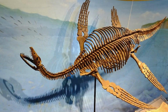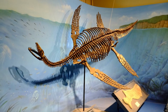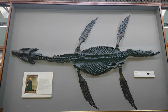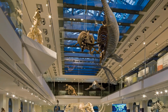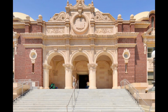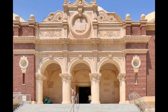Many museums all over the world have plesiosaur specimens in their collection. The Natural History Museum of London has on display the skeleton found by Mary Anning. A very interesting specimen of the pregnant Plesiosaurus can be seen in the Natural History Museum in Los Angeles. According to the museum's website, it is the only pregnant plesiosaur fossil ever discovered.